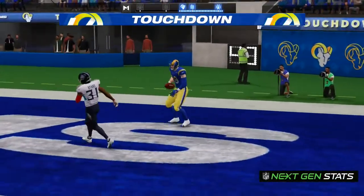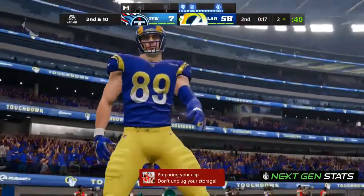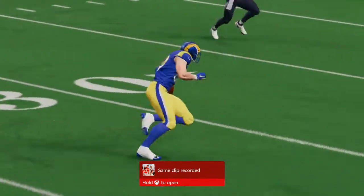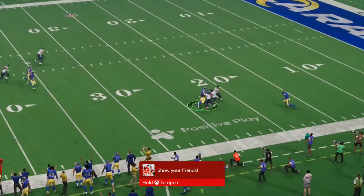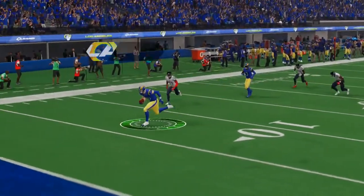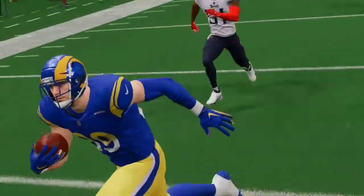Touchdown, LA! Tyler Higbee as the first half is winding down. And the Rams would extend their lead here just before halftime. For as big and strong as some of these guys are, especially when you see them in full pads, it is sometimes hard to appreciate how truly fast they can move.